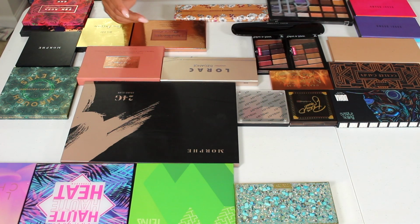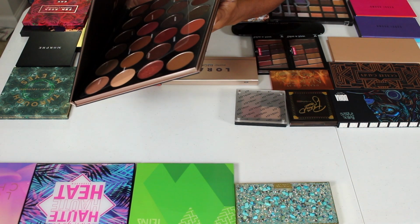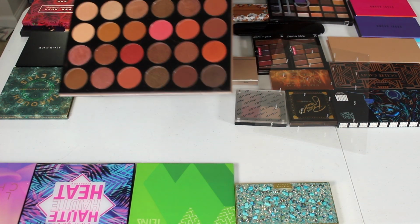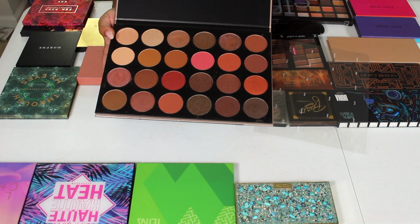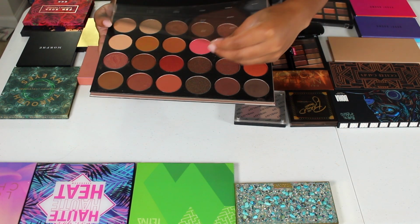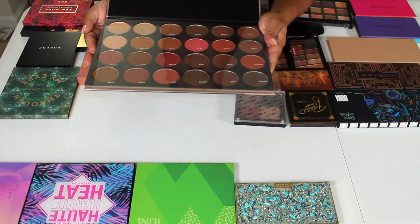And then I'm also going to keep this Morphe 24G Grand Slam palette. Even though this palette is huge, and I hate that it's so big because it's just kind of bulky and hard to store, but the shades are so pretty, I'm definitely keeping it. And this one also has shade names. Like, all of Morphe shadows don't have shade names, but this one does, so I'm keeping it.